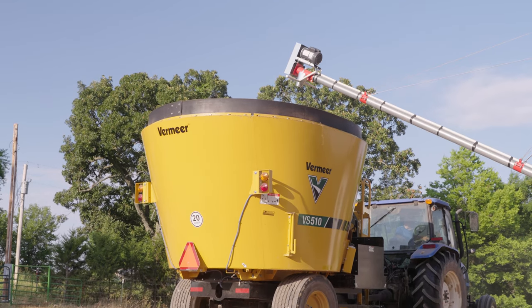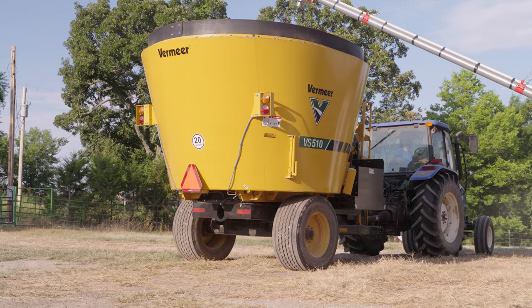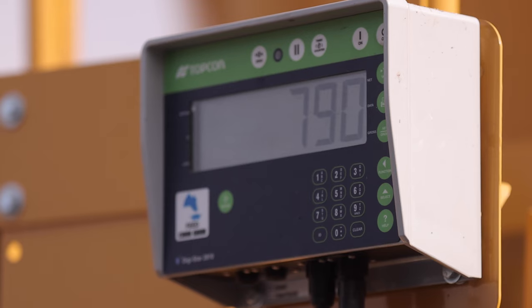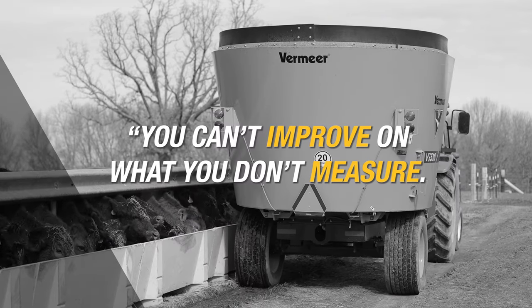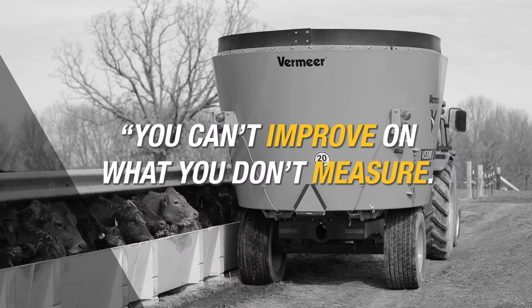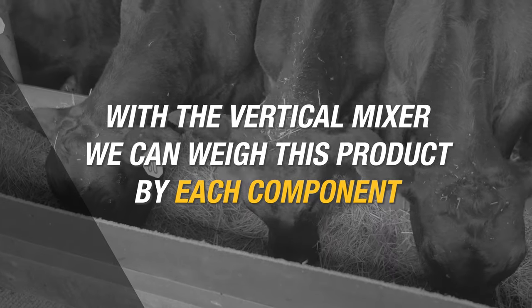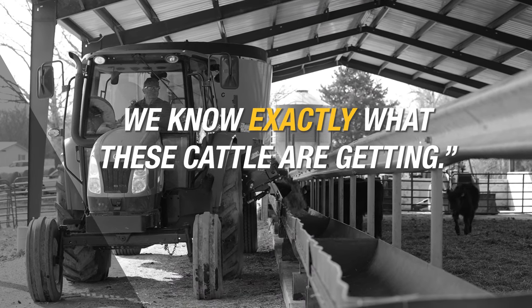With the TMR mixer, a producer can cut down on their input costs by knowing what they're putting into their ration. They know the exact amount of feed, whether it's a grain, a mineral, a liquid feed, silage, hay, or a dry bale. At the end of the day, you can't improve on what you don't measure. And with the vertical mixer, we can weigh this product by each component, and we know exactly what these cattle are getting, and that helps us control our costs.